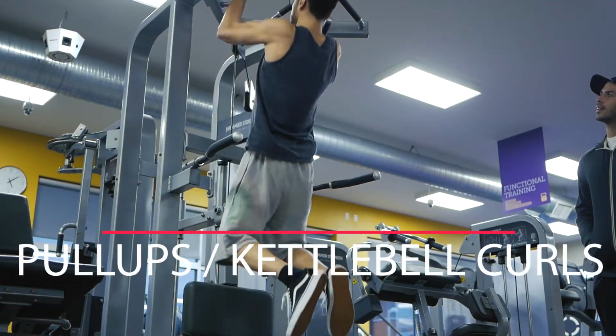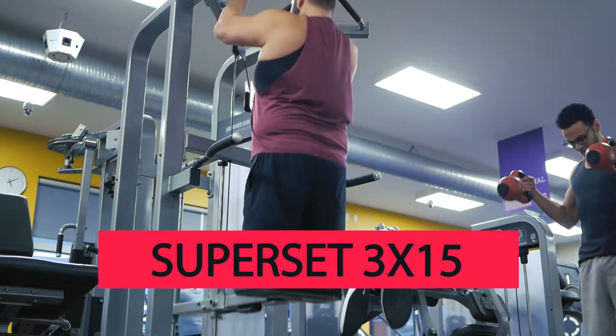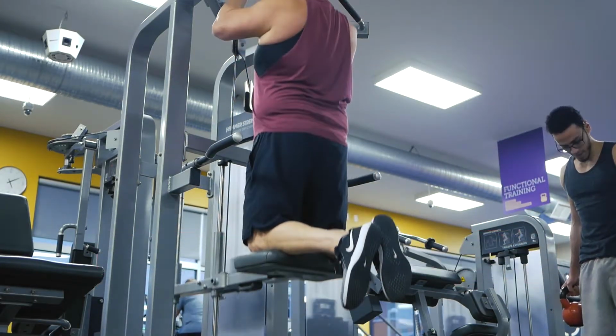So here what we're going to do is we're actually going to combine a compound joint action. We're going to do an underhanded pull-up. We're really going to focus here on the biceps. So we're going to come down here. We're going to do an actual kettlebell curl, keeping the wrist nice and straight, make it focus on the brachioradialis muscle. And really, that's the muscle that goes underneath the biceps brachii and kind of helps pump it out. And it'll add to a much fuller biceps look. Really cool superset. We're gonna do 3 sets, 15 apiece for each exercise.